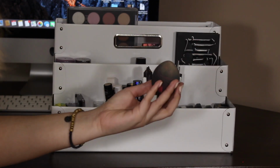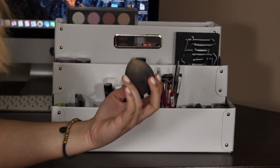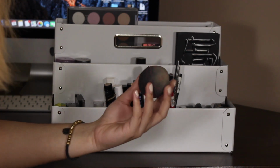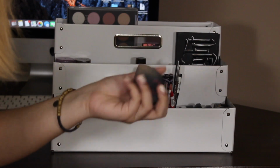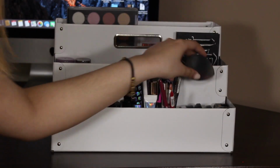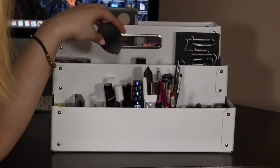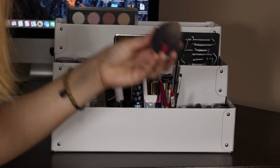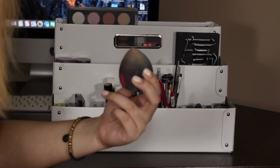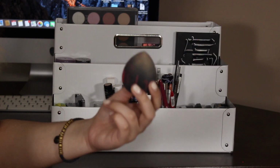So on top, I have my Japanesque Kumadori Beauty Sponge. I love this sponge. This is just an amazing sponge, squishy. It's like half the price of the Beauty Blender, amazing. And I just put it on top right here to dry out because I don't want to put it in one of these and squish it in and have it become moldy because it's still a sponge, and that's disgusting. So I'm just going to keep it out until it dries out.